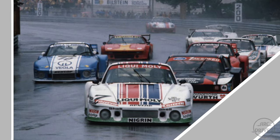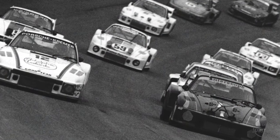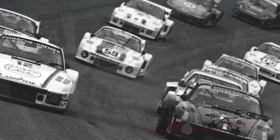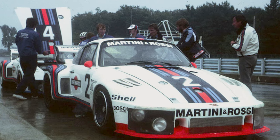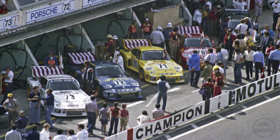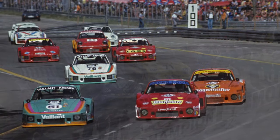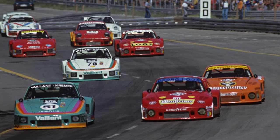With well over 100 victories under its belt, the 935 enters its fourth year of racing dominance. But at the end of last season, the car's original manufacturer, Porsche, officially announced that they were abandoning the 935 project, leaving a huge void for the numerous race teams hoping to acquire updated versions of the indomitable race car. And with no new versions of the 935 available since 1977, demand was high.